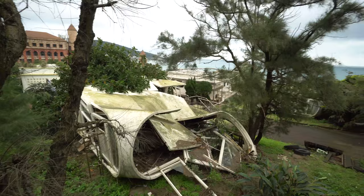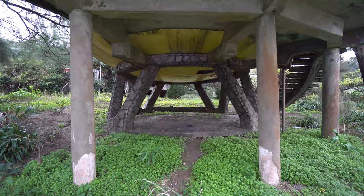Some of them are completely destroyed, as you can see this one behind me. Some of them are definitely falling apart, and then there's some that are okay quality. So these long ones are called the Venturo houses, and the circles are called the Futuro houses.